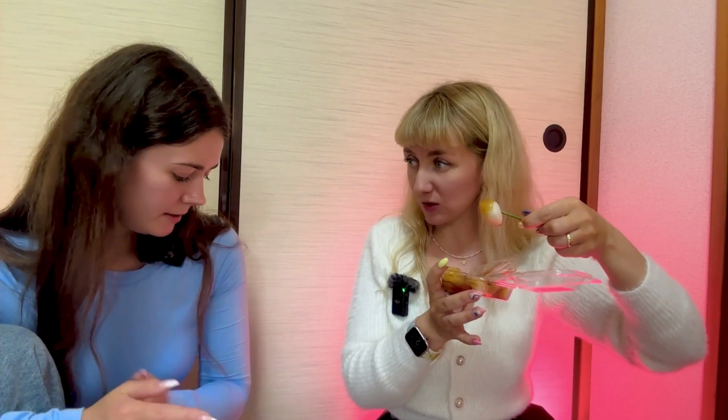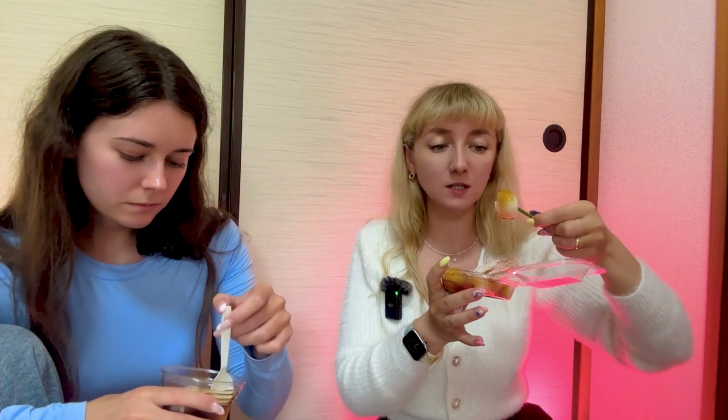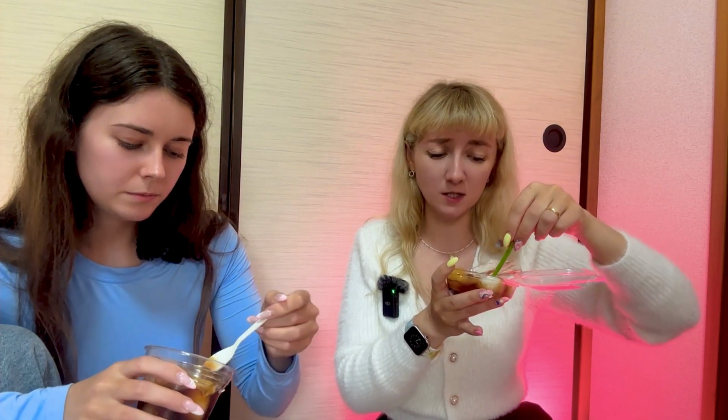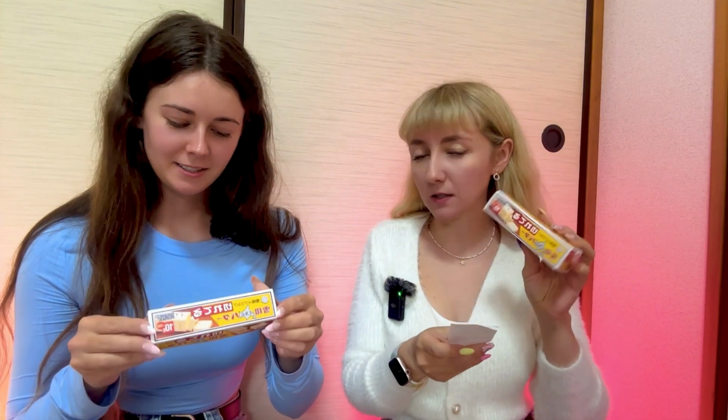I need to try it to compare which one tastes better. Anyway, it's not very convenient to eat with a stick. But this is tastier. This dough is softer and the syrup is kind of more delicate too. It's okay to try once, but it's not the kind of dessert you want to keep buying to eat over and over again.